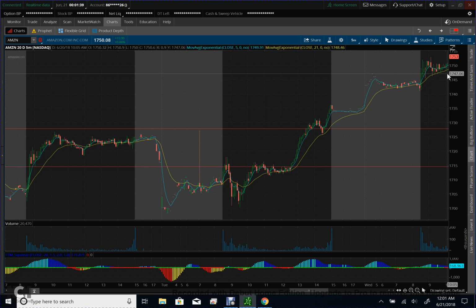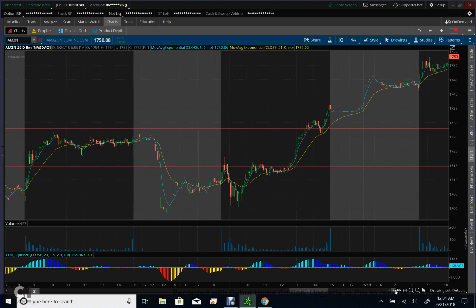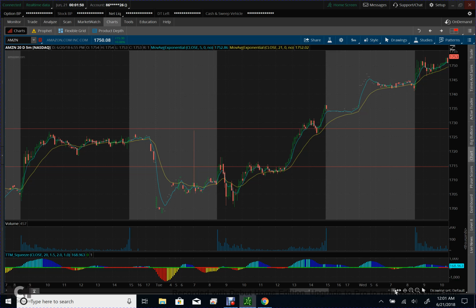If you had a stop at the previous all-time high here, 1747, that would be a good level. We got a squeeze forming. We're very bullish, and we start to just kind of drift up. So maybe you're in on that candle. Hopefully you waited for the pullback to get into this one. Or if you had the trade set up, then it probably triggered you into that first candle.